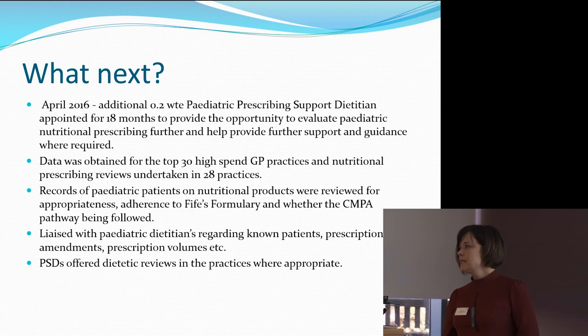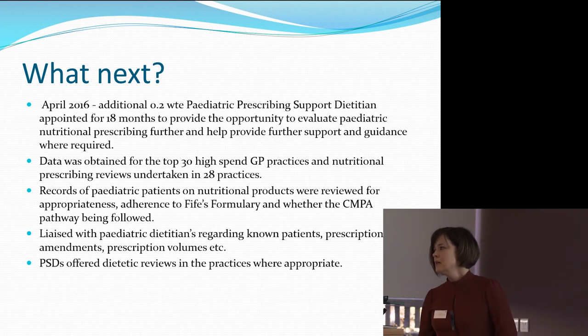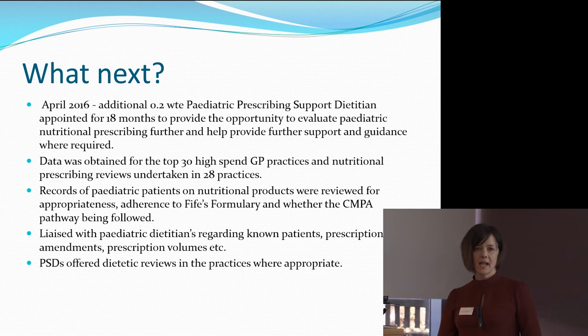So what next? We were given funding for an additional day of a paediatric prescribing support dietitian for 18 months to help review paediatric nutritional prescribing further and to provide support and guidance where required. So data was obtained for the top 30 highest spending GP practices, and nutritional prescribing reviews were undertaken in 28 of these. So records of paediatric patients on nutritional products were reviewed for appropriateness, adherence to Fife's formulary, and whether the cow's milk protein allergy pathway was being followed.